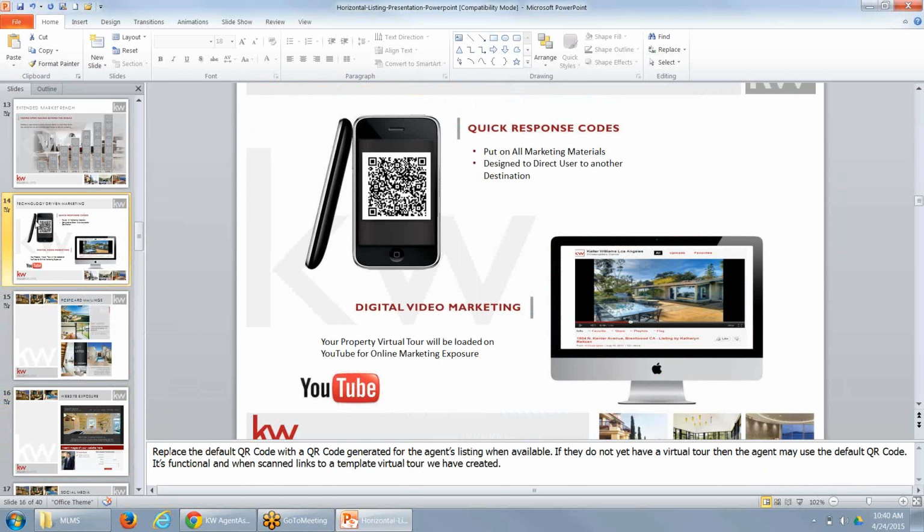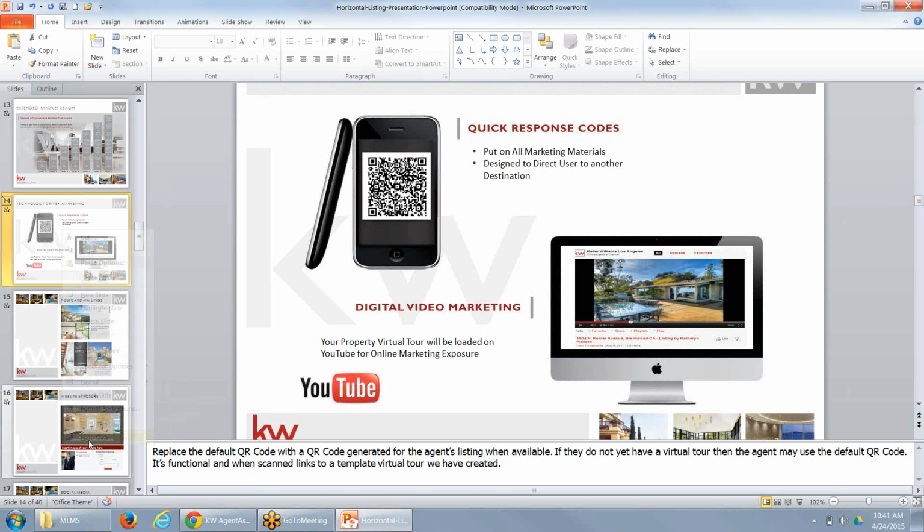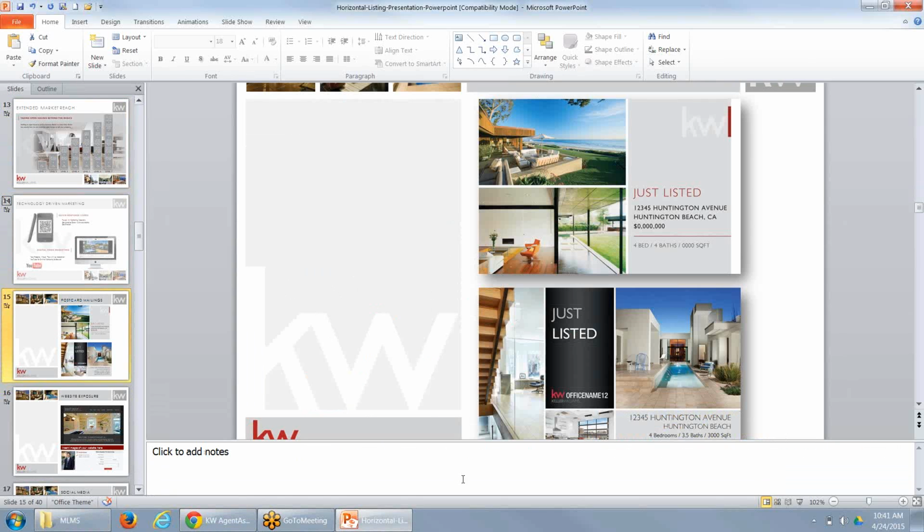Some of you may use most of the slides in most of your presentations, but if you have a few listing presentations where you're not going to use one of the slides, you can also hide it. So if you know that the client that you're marketing to, for instance, doesn't want the mobile app or anything like that on there, you can hide the slide by clicking the hide slide function, and then when you go through the presentation, that one won't be there when you actually play the slideshow.